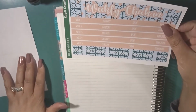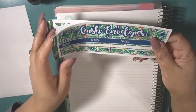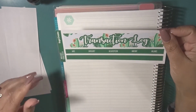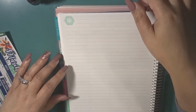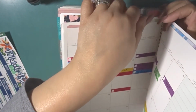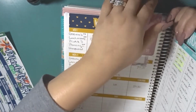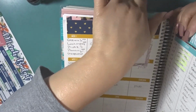So I'm just going to quickly show you what I am working with and my transactional. Okay, so let's go ahead and get this set up. I think I need to take these little bookmarks here out. So let's grab that. Okay.